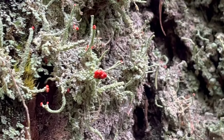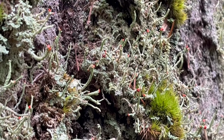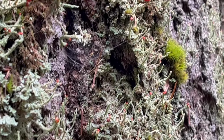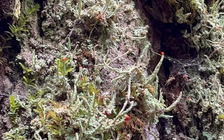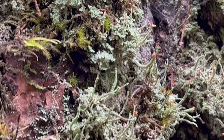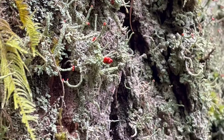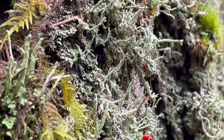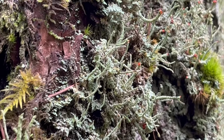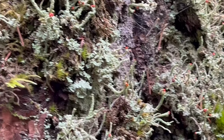Beautiful to look at, and you can see it just growing in abundance out here along with the broom moss. Again, this is the lipstick powder horn. Beautiful to look at. So keep your eyes peeled for these because, boy, they're easy to overlook or to not really take time to appreciate. But anytime I stop and really admire this, I'm always glad I did. Cool to see.